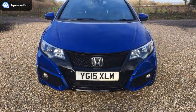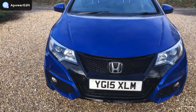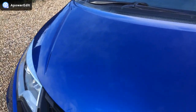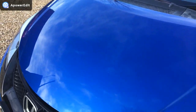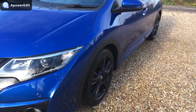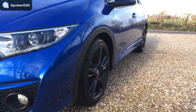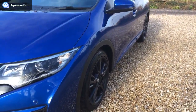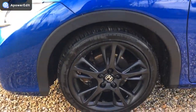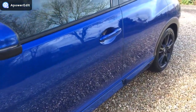Lights and lenses completely clean and intact. Front bumper's very clean. Likewise, bonnet again very clean. For the miles, the car is exceptional. Come down the near side, passenger side first, and it's very smooth in the panels. Can't see any indentations at all. The panel works lovely and original as well.